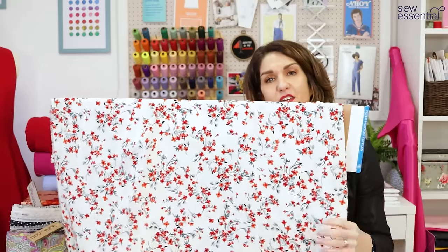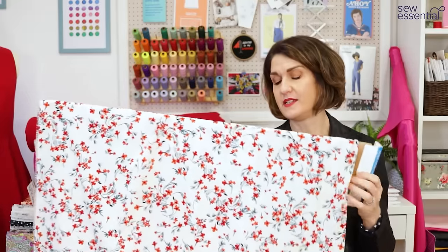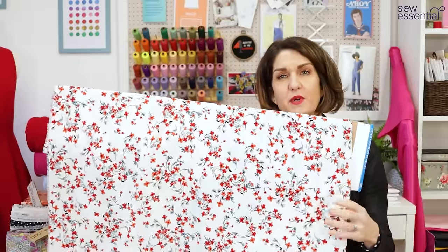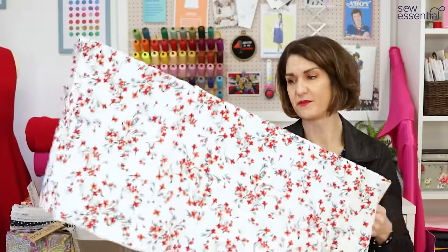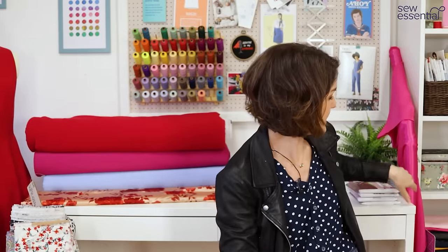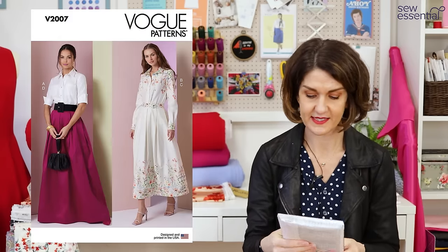But yeah, if you wanted to line it, you could use some of our Libra lining, which is like a sort of beigey colour and works well under these light colours. But yeah, I thought that would look really pretty sewn up as the knee length version of that dress. The next pattern I want to share is Vogue 2007.